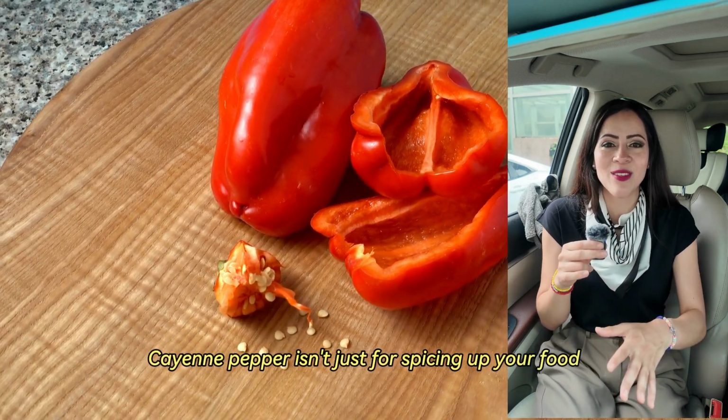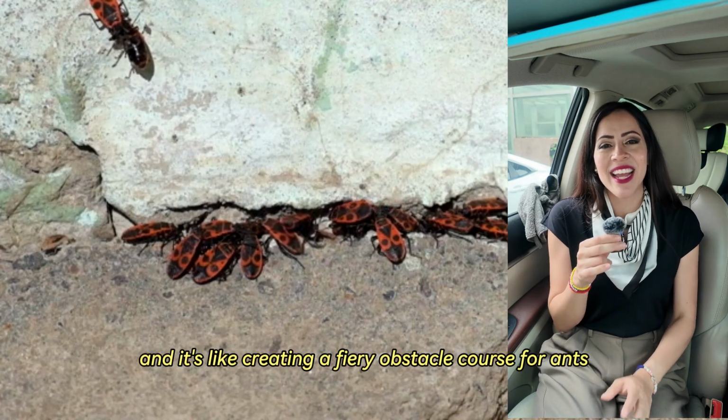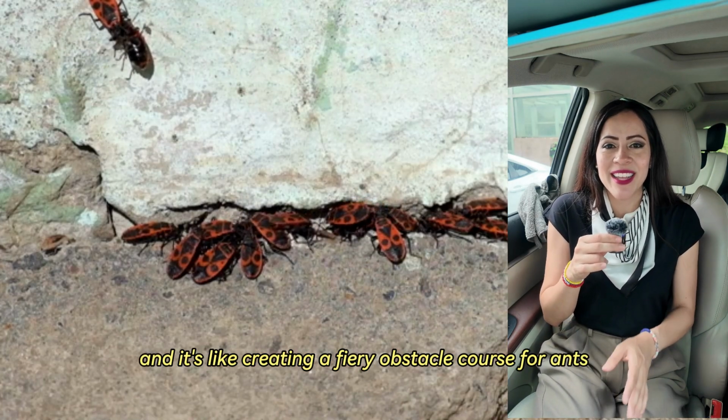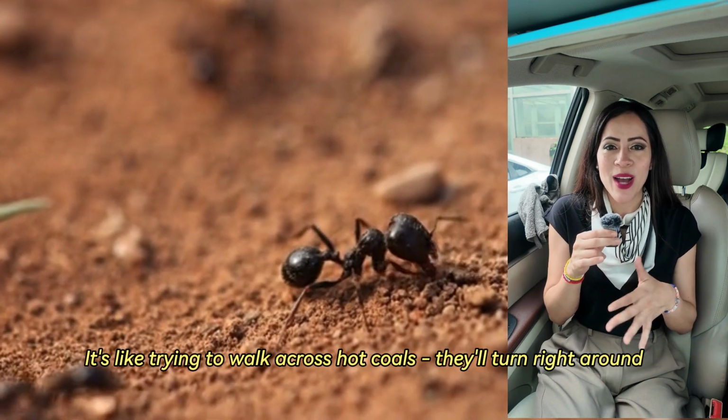Cayenne pepper isn't just for spicing up your food. Sprinkle it on ant trails and entry points, and it's like creating a fiery obstacle course for ants. They hate it, and it disrupts their movement. It's like trying to walk across hot coals.